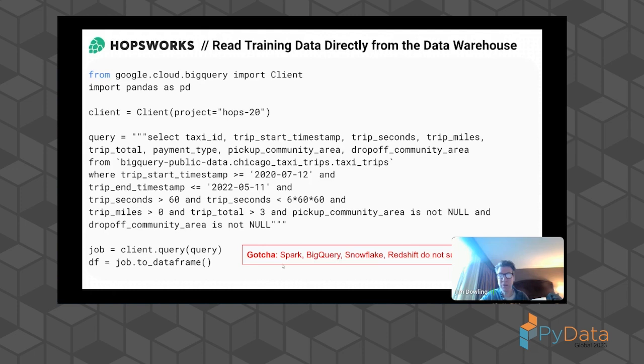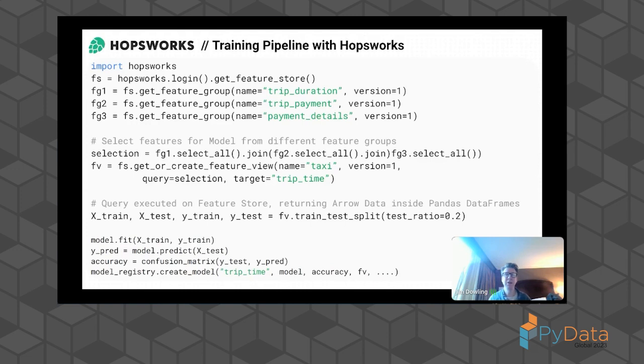Most data warehouses don't support left as-of joins today. And then you end up writing very complex windowed operations, which are extremely challenging to do. So if you don't want to go this route and write very complex SQL, this is how you would write this code in HopsWorks.